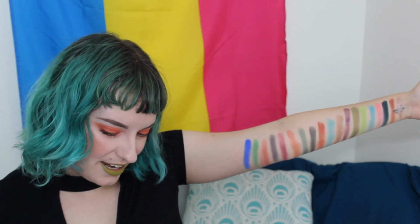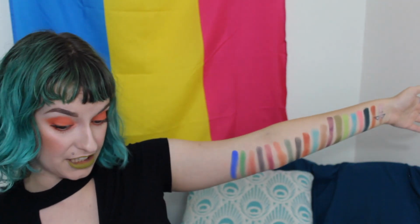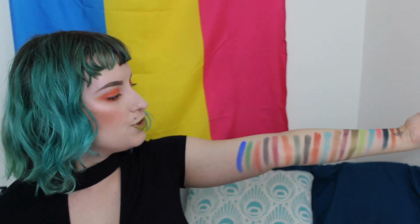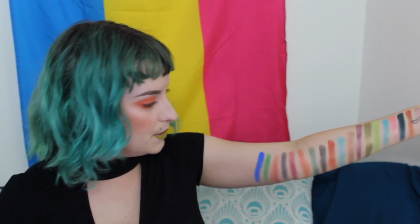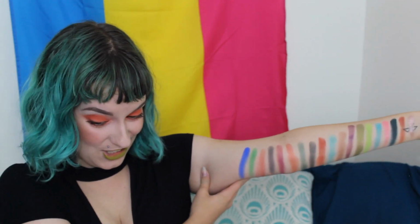I think one day I might do a tutorial where I do my entire face in the same color as my hair. I think that'll be really cute. I don't know if this would exactly make the best palette. Let me know what you think. I don't think that this is a bad color scheme, but I also don't think it's one that I would put together. I would want something a little bit more cohesive than what I have going on. I do think I have a really nice mix of mattes and shimmers. My arm is getting so weak, so I don't think that that's an issue.